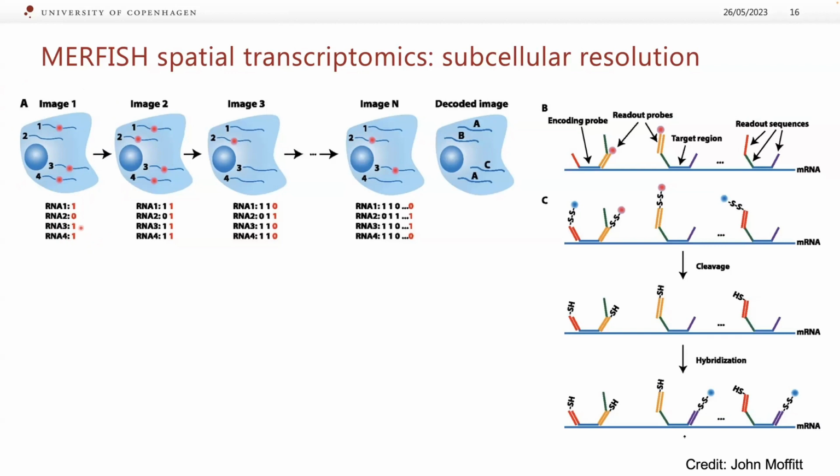And then you will mark it afterwards as 1. And if there was no label, you mark it 0. Then round 2, you have all of them, so you mark all of them 1. Round 3, you have only the second gene, and others are 0, and so on and so on. So you label this binary code, 1s and 0s. This is how it looks as a hybridization cycle. And basically, you cleave the probes, and then you hybridize. And then again, cleave and hybridize.